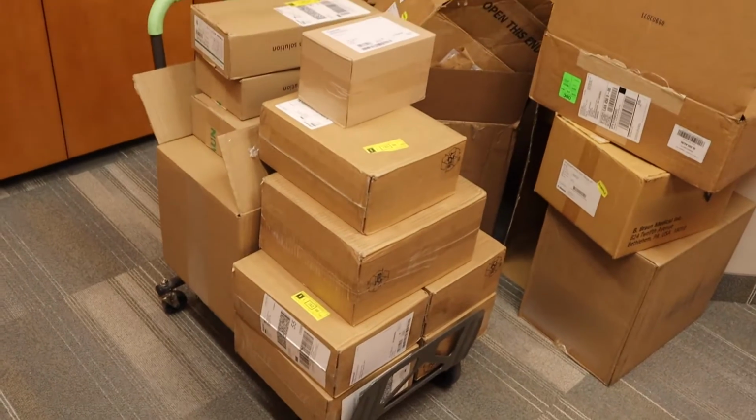And just trying to stay organized with all the inventory is really important, to make sure we have samples when we need samples and the sales reps aren't scrambling to get samples for product demonstrations. So I have all these boxes here and I basically have to open them and organize them on our shelves.